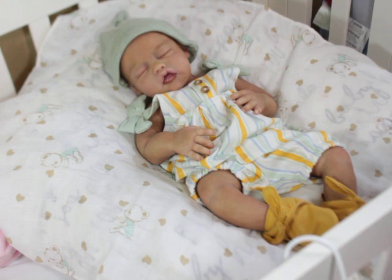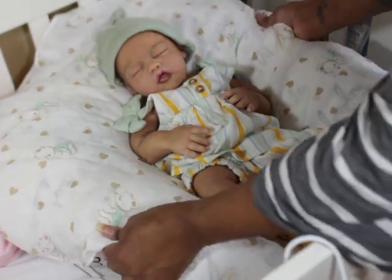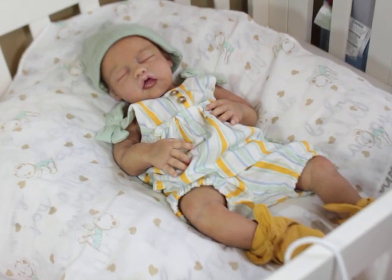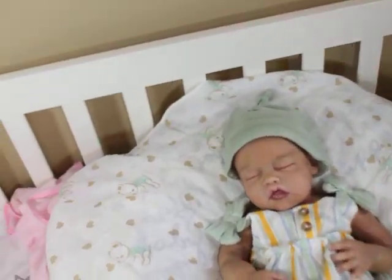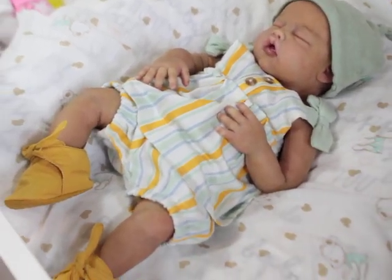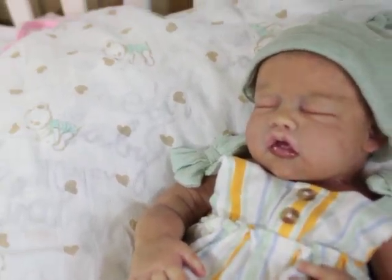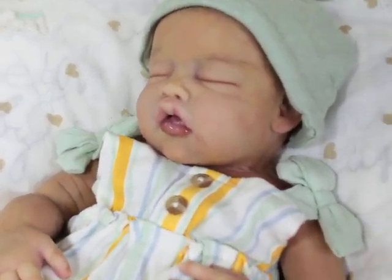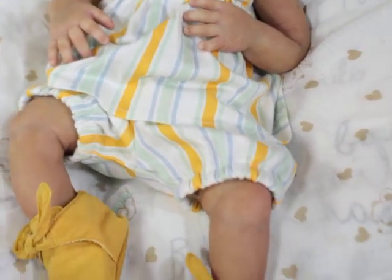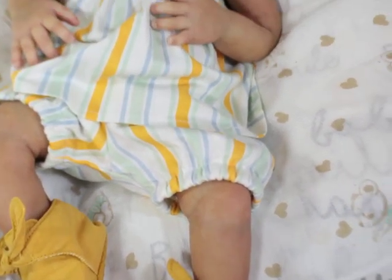I am gonna take the camera off the tripod and pull it over so you guys can see more. Let's see. So you guys can see. Look at her. Oh my goodness. Let me see. Look at your sweet little hands, and sweet little legs, and little shoes. Oh my goodness. I love her.